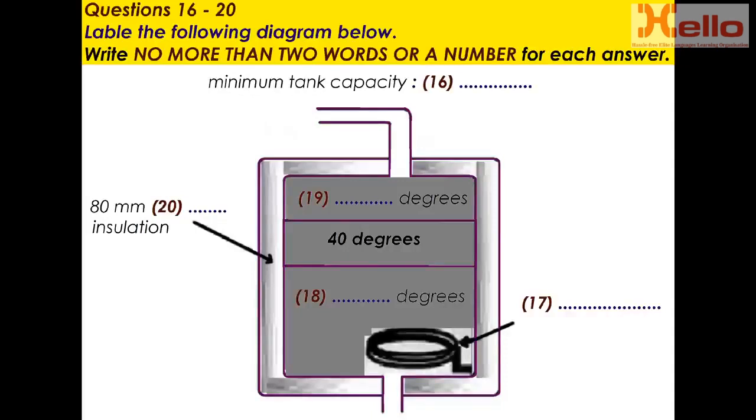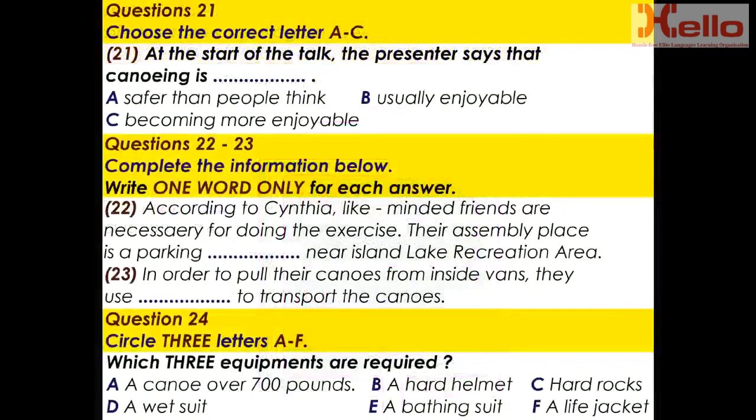That is the end of part 2. You now have half a minute to check your answers. Now turn to part 3. Part 3. You'll hear an introduction about canoeing. First, you have some time to look at questions 21 to 24.